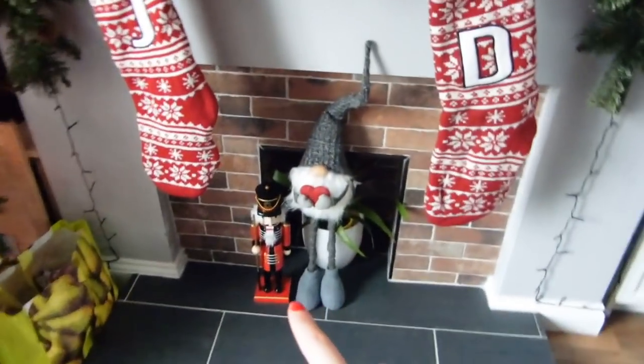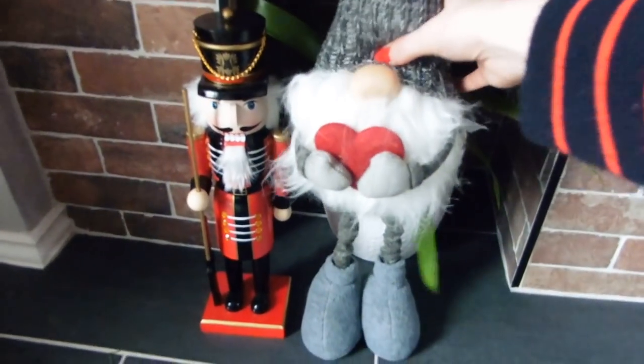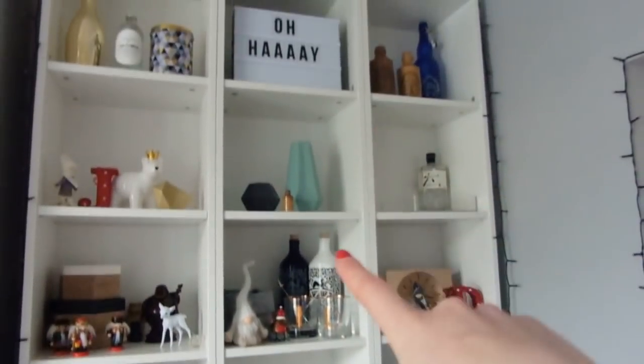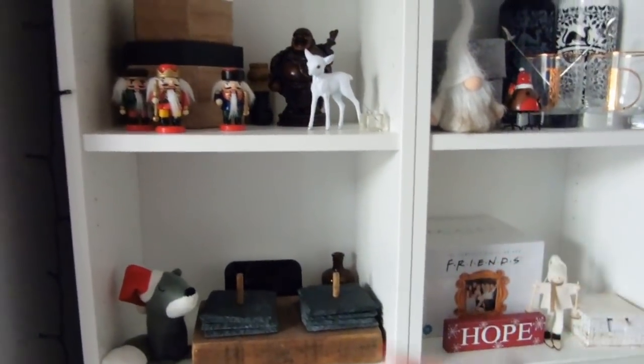Down here we have a gonk and a nutcracker. He was from TK Maxx, he was from the range, and he moves up and down and goes short and tall. We started changing things over on this shelf as well, so I took out anything that was yellow or not Christmassy colours, so I'm going to take out this vase and that bottle as well, and I started adding in little trinkety things. We do need to get some bigger Christmassy things to put nearer the back, because at the moment we've got lots of little things at the front.